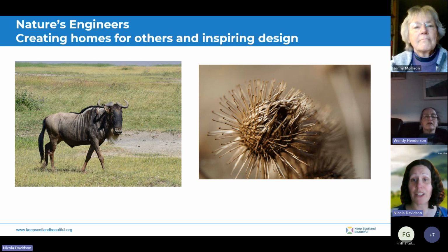We do also have a Nature Engineer's Guide. Again, I'll mention all the useful links that we have later. You can explore the stories of more of these amazing species in the Nature Engineer's Guide to help with inspiring your pupils.